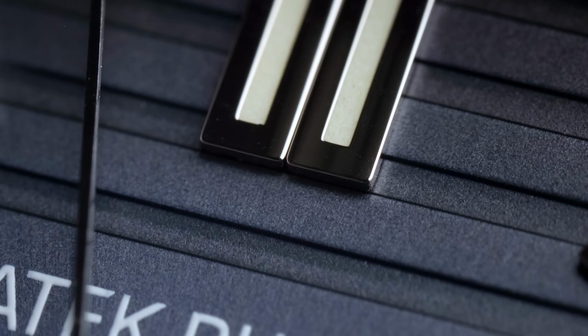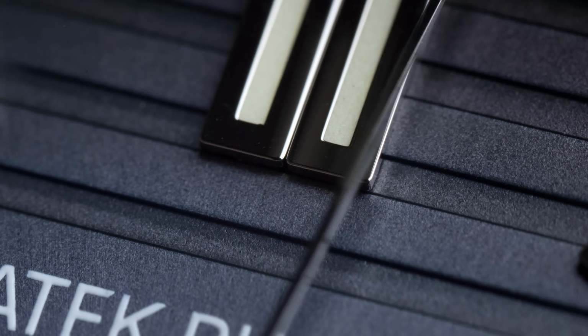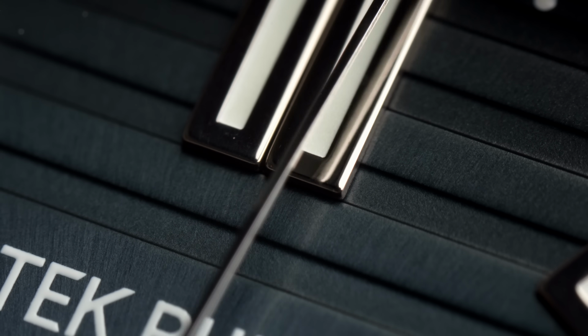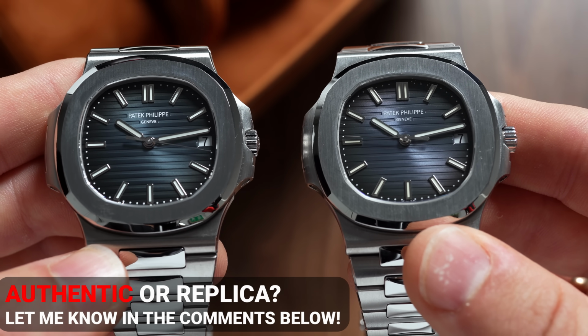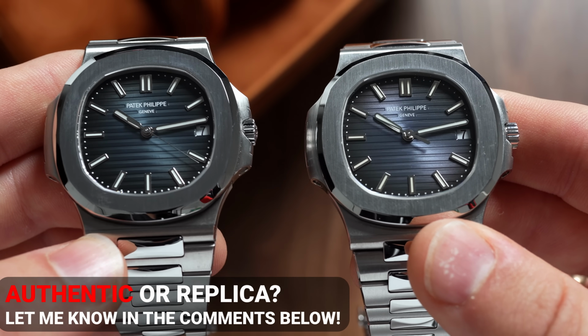The Patek Philippe Nautilus 5711 replica I'm showing you today is shockingly by far one of the best replicas I have ever seen, even better than the Rolex replica I have covered on this channel before, which also brings me to my first question for you. Let me know in the comments down below right away which one of the two watches shown here is the authentic one and which one you think is the fake.